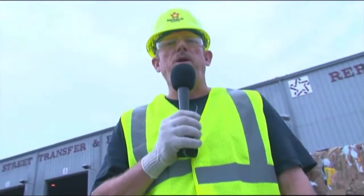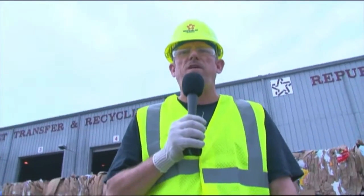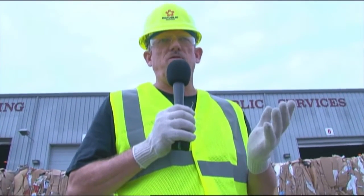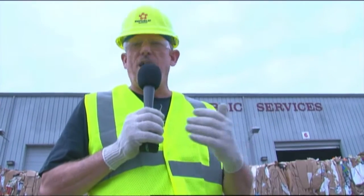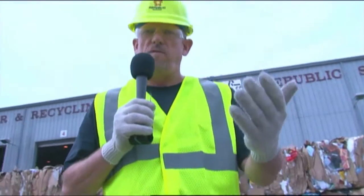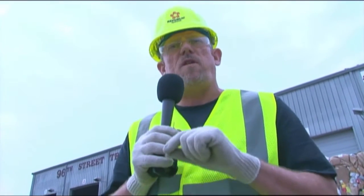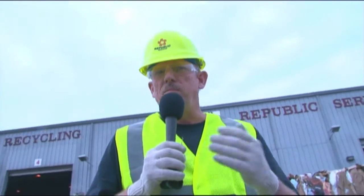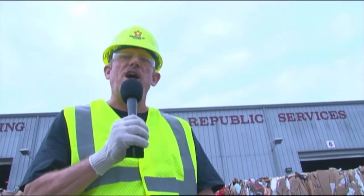Today we are at Republic Services Material Recycling Facility. My curiosity here exists on several levels. I recycle, but I don't give much thought to it other than putting the stuff in the blue and yellow container. So today we want to find out what happens when the stuff gets here, how it's processed, where it goes after it's here, and if I'm lucky, maybe they'll let me get involved in a few of the activities. So this, I think, is going to be an interesting day. Let's see how it plays out.